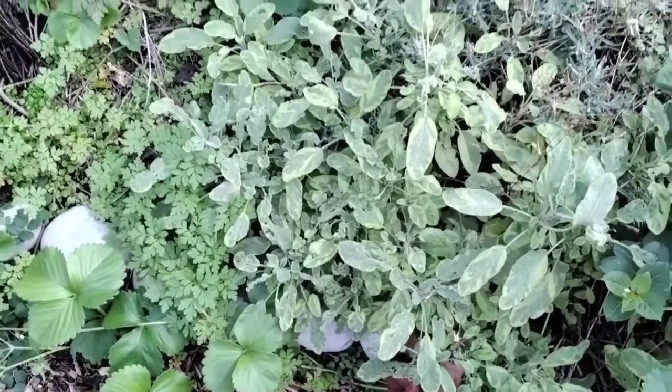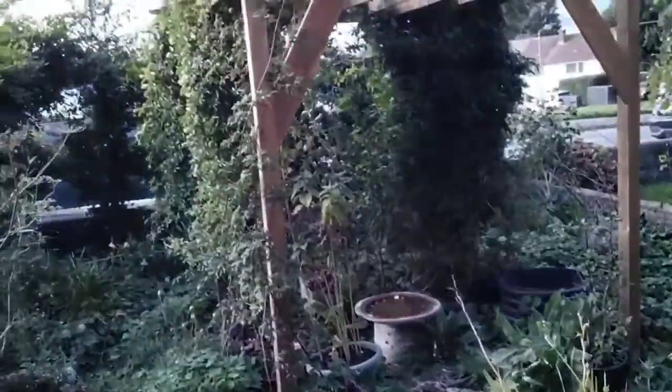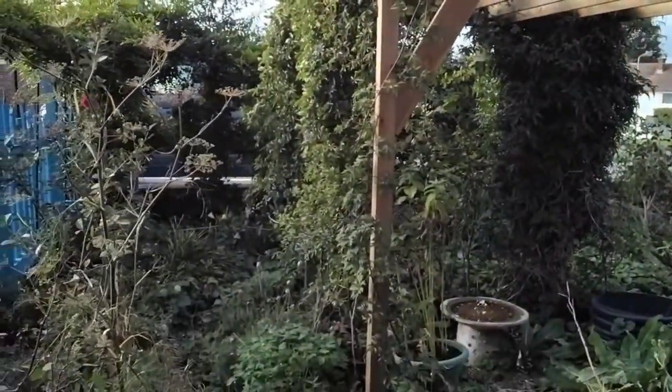Sage, I need to get some sage. Our sage has always gone right the way through the winter. It's been pretty much evergreen for us. So there is our garden in October.